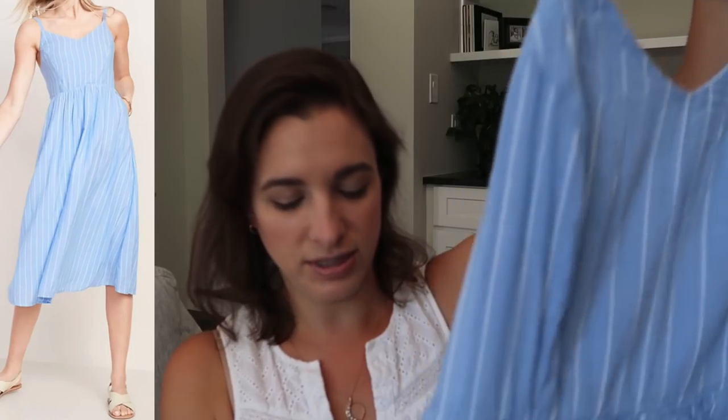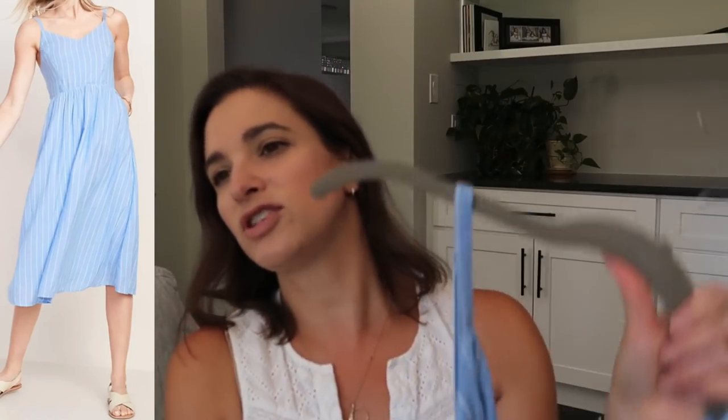This one is currently available. This is like a cami style dress. I've been really enjoying this. This is a midi length really, which I didn't think suited my body type, but I'm actually really enjoying it. And I just love these. They wash up great, they dry well, and they're just easy.